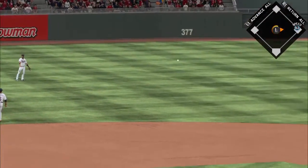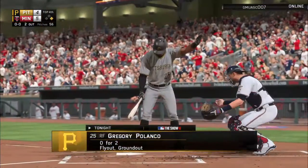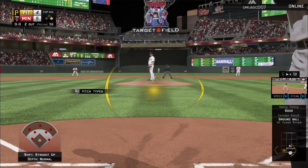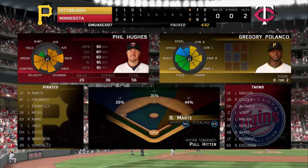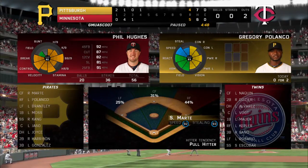A diving try, but it's through into the outfield. Gregory Polanco will try it again. 0 for 2 with a fly out and a ground ball thus far. Well, guys, if you split the difference between the fly ball and the grounder he's put in play, you've got a nice line drive. So maybe we'll witness that right here.